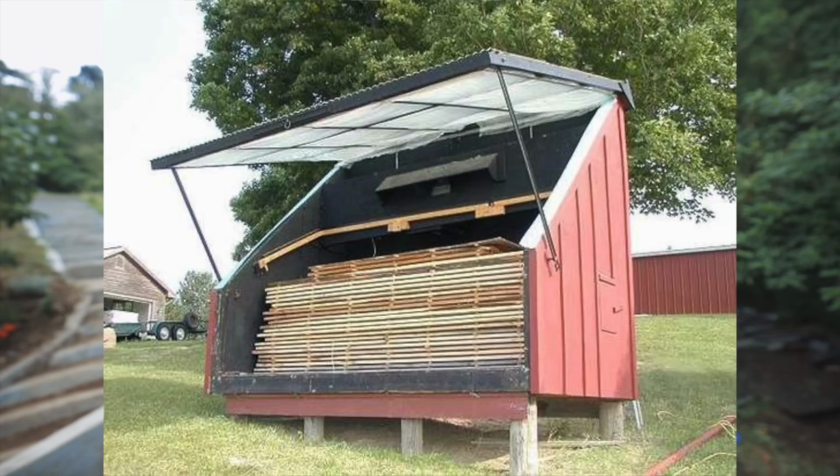The solar kiln that we're building was designed by Virginia Tech, and it's supposed to dry wood like what we have in a matter of weeks or maybe a month or two. I'll put a picture of the solar kiln right here so you guys can see what it looks like. But basically it uses the sun and really smart ventilation to dry out wood very efficiently with very little power.